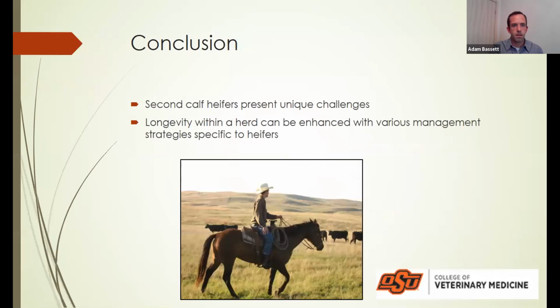So, in conclusion, second calf heifers present some unique challenges. But thinking about some of these various management strategies will help to improve longevity within your herd, and having that longevity for these heifers that you retain is so important in that regard.